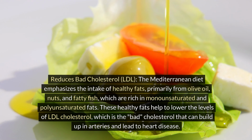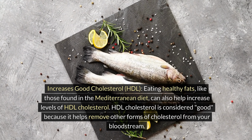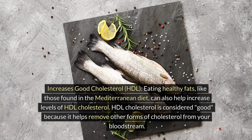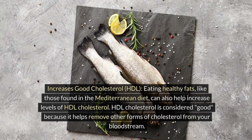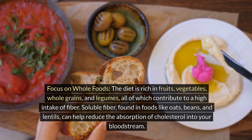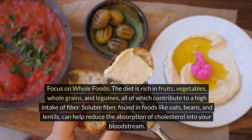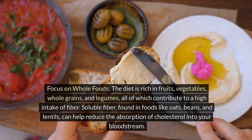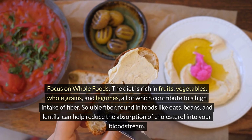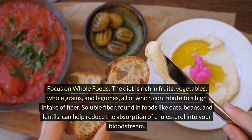Increases good cholesterol, HDL. Eating healthy fats, like those found in the Mediterranean diet, can also help increase levels of HDL cholesterol. HDL cholesterol is considered good because it helps remove other forms of cholesterol from your bloodstream. Focus on whole foods. The diet is rich in fruits, vegetables, whole grains, and legumes, all of which contribute to a high intake of fiber. Soluble fiber found in foods like oats, beans, and lentils can help reduce the absorption of cholesterol into your bloodstream.